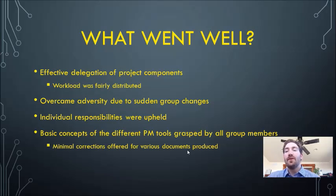Things that went well within the group: I thought we did a great job of delegating our project components. Basically, for each of our progress reports, we were able to split things up and say, okay, you're going to be taking care of this, I'll be taking care of this, and everybody completed everything that they were asked to do, so that worked great, I thought.